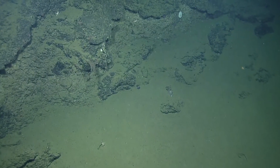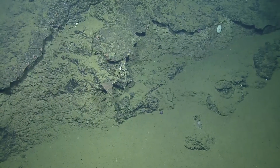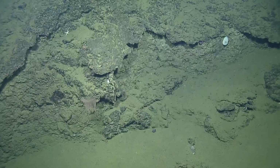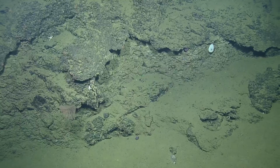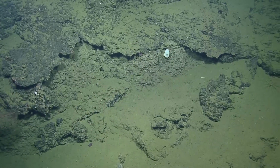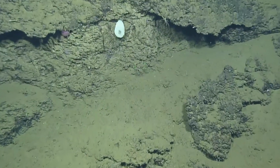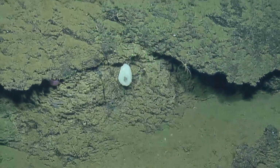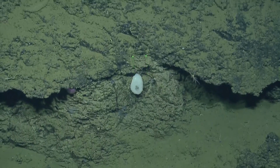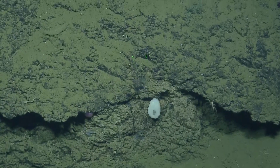Another black coral. And what is the white disc? Can we zoom in on that? The one to the right? Yes, we're coming up on it. Steve, you can zoom. Is it just collapsed, or I can't tell. It's a sponge. Choanosites? Yeah.